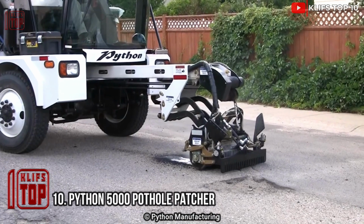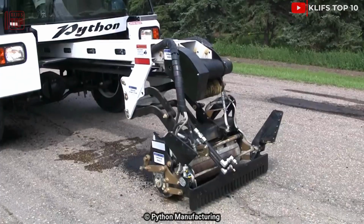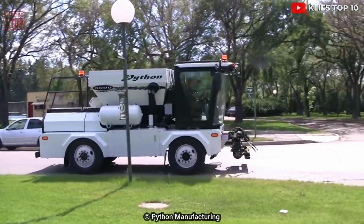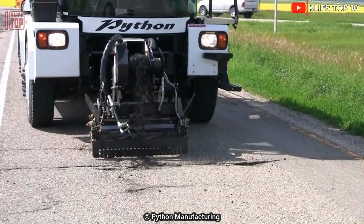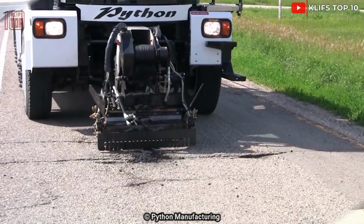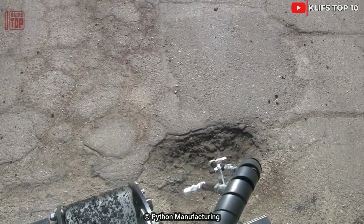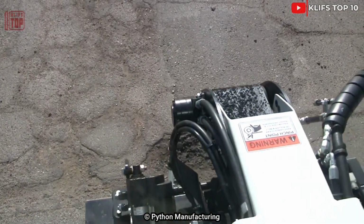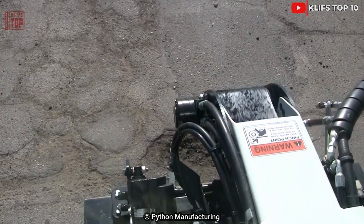10. Python 5000 Pothole Patcher. This is a self-propelled machine used to repair potholes and damaged roads. The machine is compact and cost-effective on the street, allowing you to keep the roads in good condition at a reasonable cost. The patches are laid with a regular asphalt mix, and the machine can continually repair significant gaps and joints. One person can complete the entire cycle, and a patch takes about 2 minutes to create.